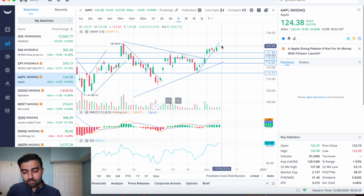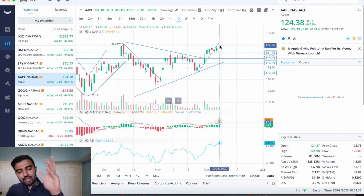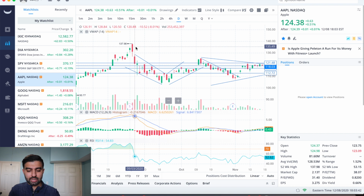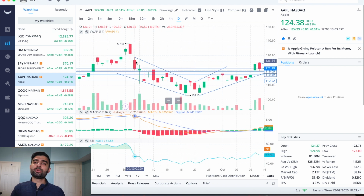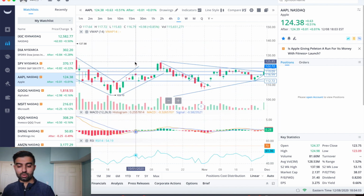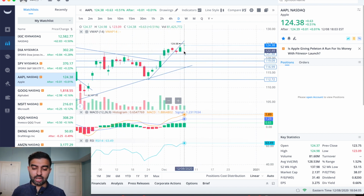So the first one is 124.98/125. Once we break 125, we beat this high of 10/13 at 125.39, which takes us all the way back to September 3rd, where we want to break the high that day, which was at 128.84. Taking us to the next level of resistance, coming in the day before at 137. I think 125 and 128 are the levels that I'm shooting for from a resistance perspective, and we will see how it trades.